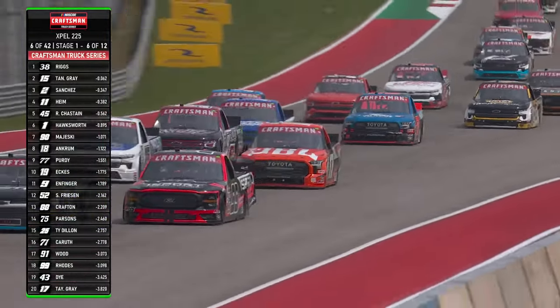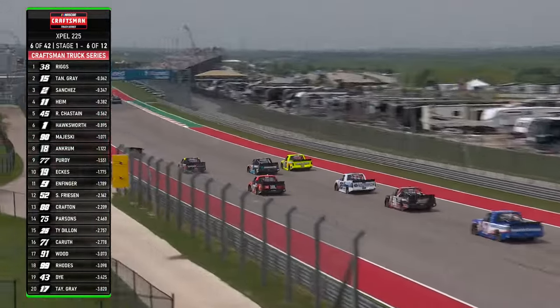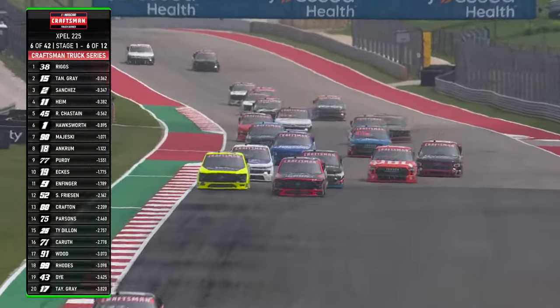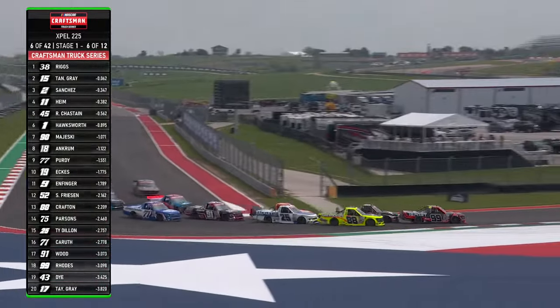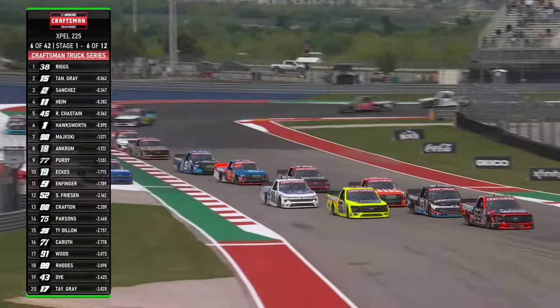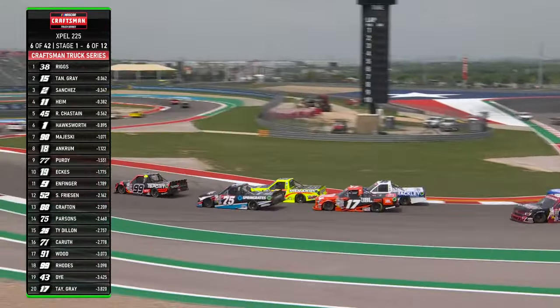See Matt Crafton on that bright yellow truck. Three wide now. That's Ben Rhodes, Stephen Parsons in the middle of the 75 Spring Race truck. That's a battle back there for 13th. So Ben Rhodes is making some moves from the back to mid-pack right now. Turn 12, he likes his truck with four springs in it. It improved the handling immensely, says Ben Rhodes, as he leads that gaggle.